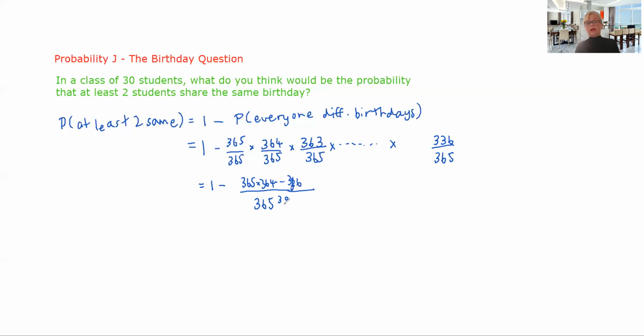If you work that out on a calculator, this part here is about 0.29, approximately. It's a bit messy, but it's about 0.29. So 1 minus 0.29, of course, is about 0.71, which is quite surprising, really. So there's more than a 70% chance that even in just a class of 30 students, at least 2 people will share a birthday. It's surprising, hey?